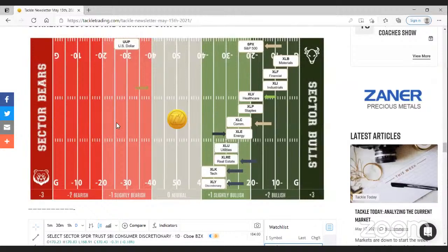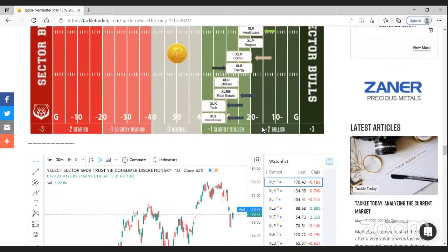But we let you know where we're seeing strength in the different sectors each week, what we're liking a little more than last week, that type of stuff. So you can get an idea of how we're viewing the different sectors.